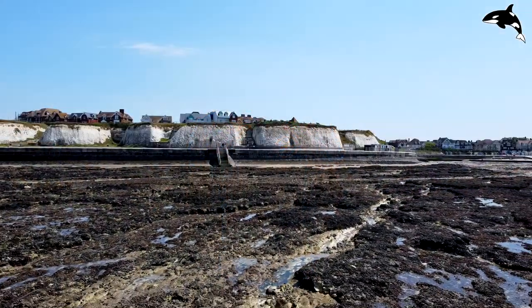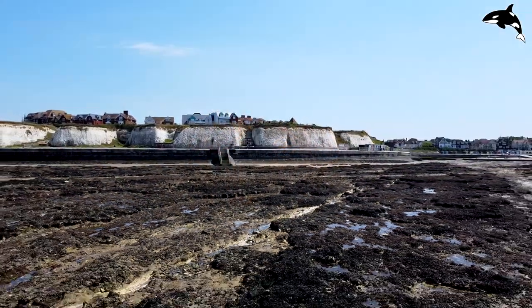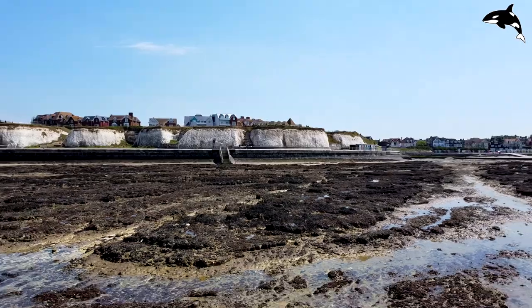This bay has a wide stretch of sand, but also has a flat chalk reef. This area has less seaweed, but has many different species to find in both the sand and underneath the rocks.